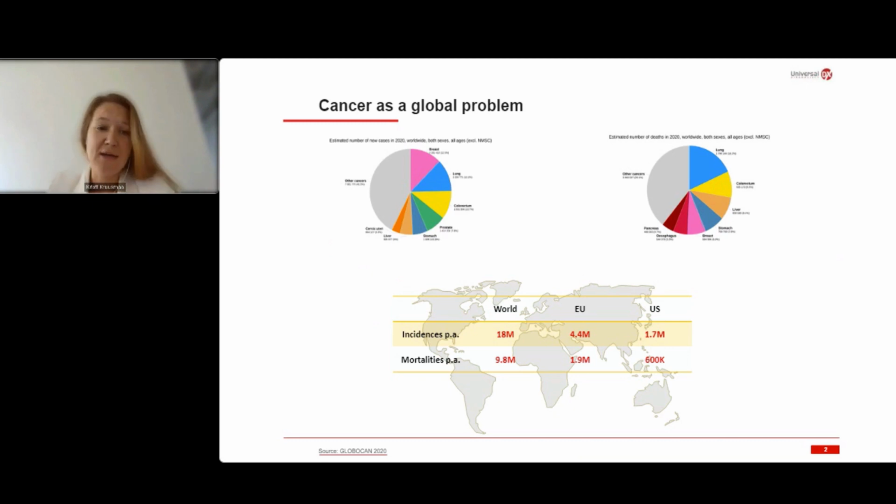Going into the main topic, I think it's no surprise to anyone that cancer is a global problem, and it's a problem that's increasing in all parts of the world, with more than 18 million new incidents per year worldwide, more than 4 million in the European Union, close to 2 million in the US, and the mortality rates still remain high for the main cancers.